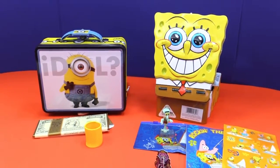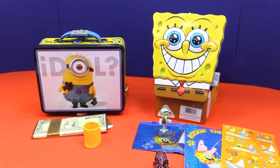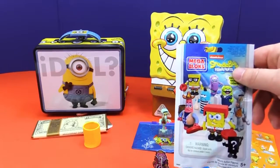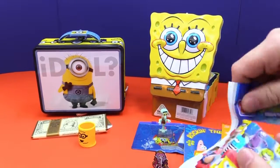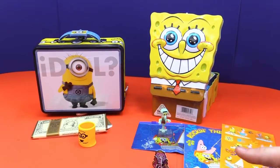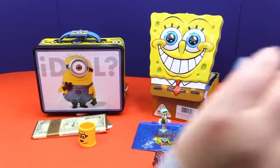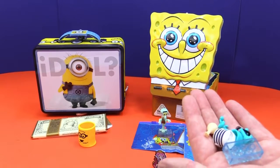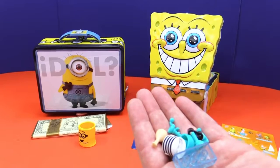All right, now it's time for SpongeBob. What do we think we're going to get out of SpongeBob? A pencil? It's another surprise bag. So let's see what's in our surprise SpongeBob bag, okay? Ooh, it's a convict. It looks like a bad guy. What bad guy could it be? Let's put it together.